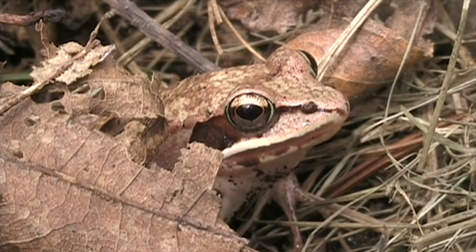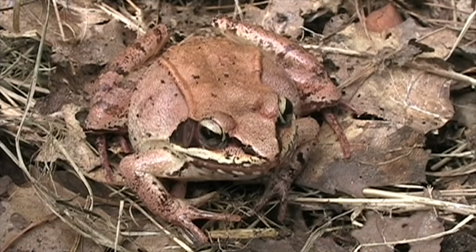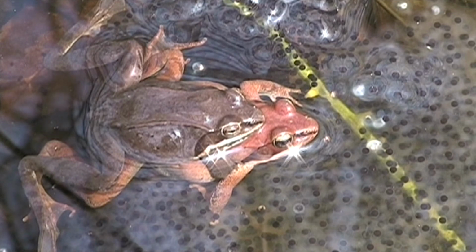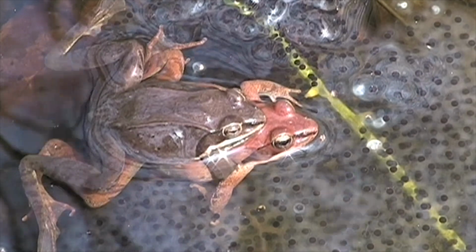During most of the winter, these frogs lie frozen beneath the leaf litter of the forest floor. They are able to freeze solid due to the presence of glycerin, a natural antifreeze in their cells. Paired frogs attach their eggs to sticks and branches that float along the surface of the water.